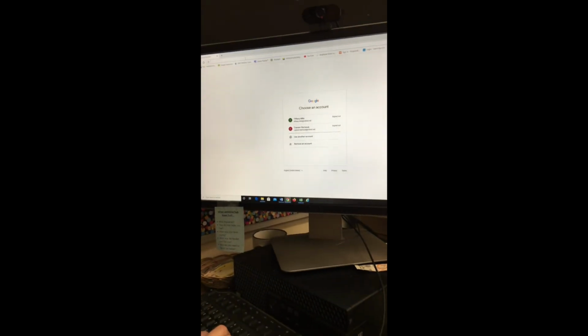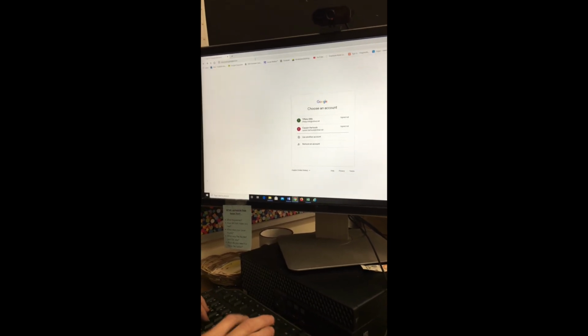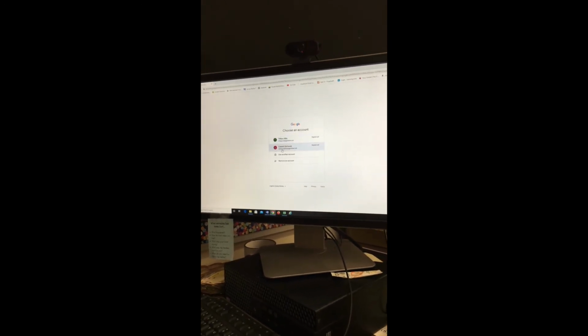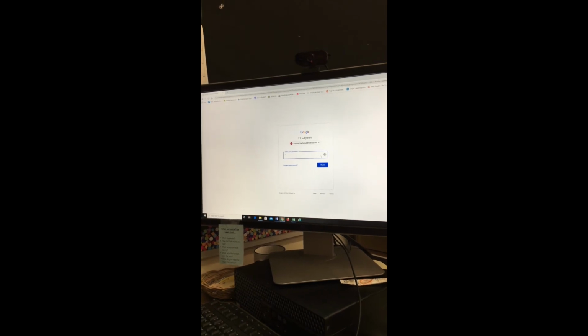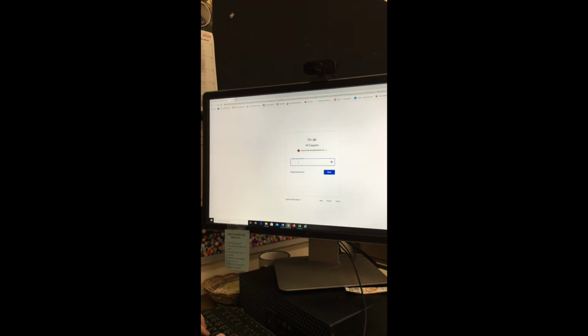So follow here. The first thing you do is get on the internet and then type in classroom.google.com, and it will take you to a screen close to this. You will then type in your first name dot last name at rollred.net. You'll then come to a screen that looks like this, and you will type in the password that your teacher gave you.